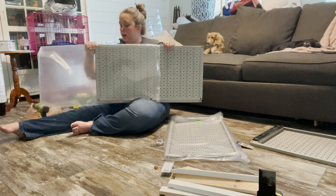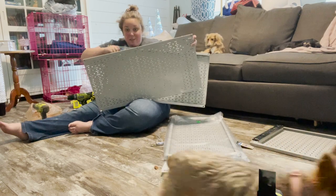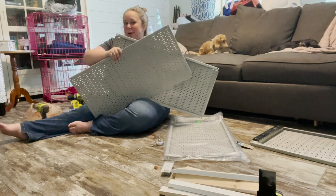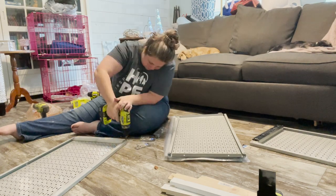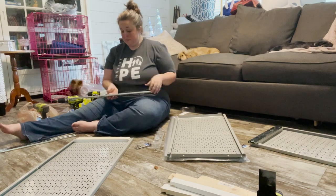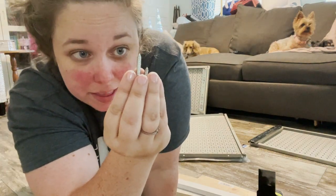And if you are attaching these directly to the wall, the hardware from Wall Control comes in between the boards. I don't know why I couldn't figure that out. It took me a while to find it. It makes total sense now that you think about it. There's the different length of the screws.